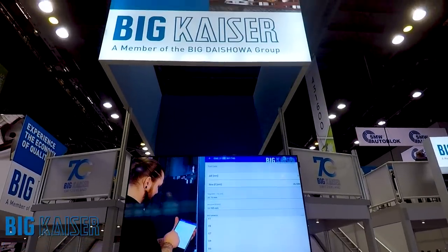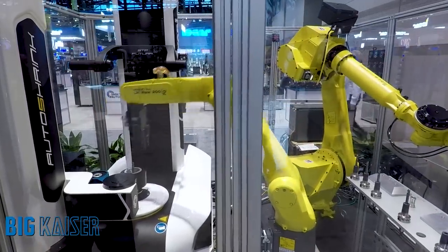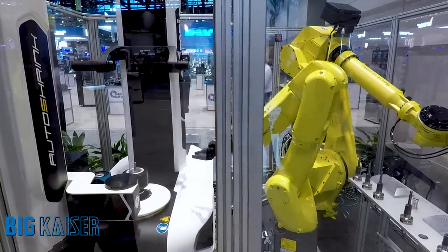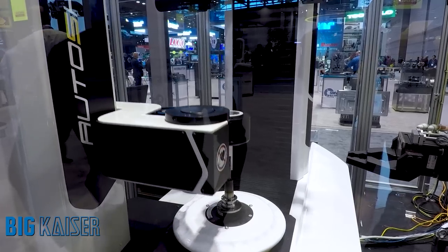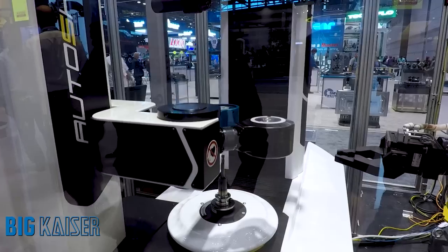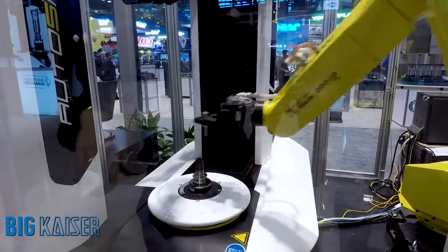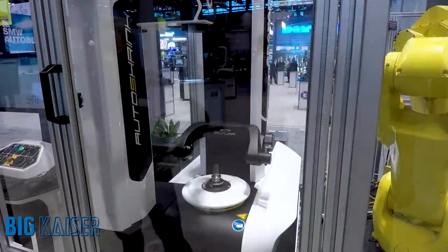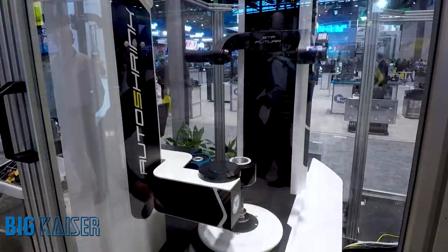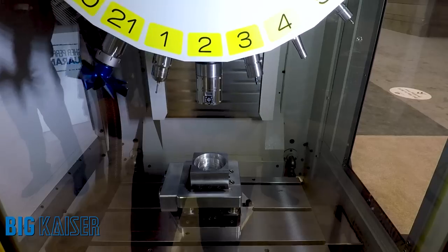Now we're over in the tooling room at the Big Kaiser booth. What they're showing here is a fully automated setup where they've got a robot, a heat shrink machine, and a tool setter. So the machine can detect when your tool's worn out. It can remove the tool from a shrink fit holder. It can put a new tool in at the correct overall gauge length, and then it can remeasure that new tool and the gauge length, and update your CNC machine controller. Fully automated, amazing.